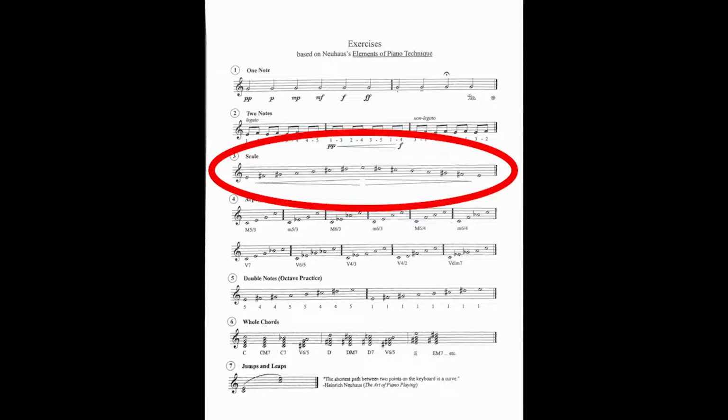Third element, playing scales. Neuhaus suggests that scales could be played artistically, that is starting piano, making a crescendo up to the top and back to the piano. Levin suggests that a good idea for scale practice is to play the scale from the first note, then begin the scale from the second note, third note, and fourth note, and so on, keeping the original fingering.